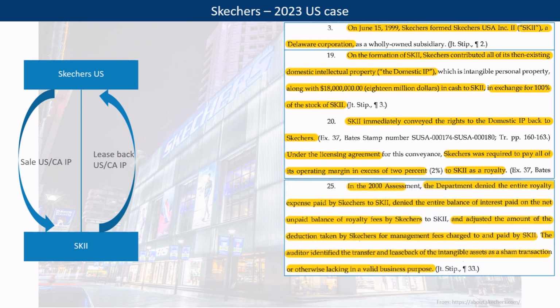And then the court goes on to say in the 2000 assessment, the department denied the entire royalty expense paid by Skechers to SK2, denied the entire balance of interest paid on the net unpaid balance of royalty fees. So Skechers didn't pay all the royalties year on year, and then there was interest due on whatever royalties it didn't pay. And the government adjusted the amount of deduction taken by Skechers for management fees charged to and by SK2. The auditor identified the transfer and leaseback of the intangible assets as a sham transaction or otherwise lacking valid business purpose. And these were the two angles of attack. A, this is a sham. B, it has no business purpose.